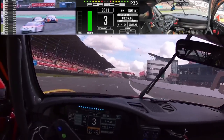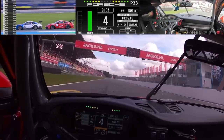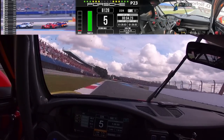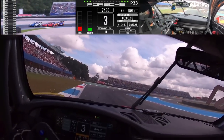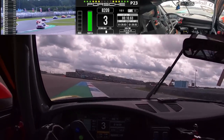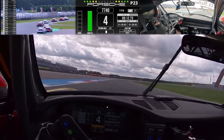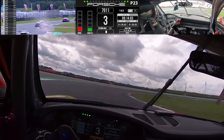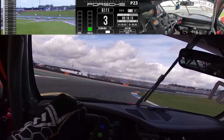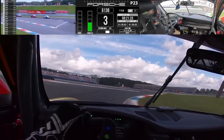It's Sam de Jonge again, fighting. Mika Stanley, Sascha Mulder there. We can get the overtaking in front of the race again. Double yellow at turn one now.